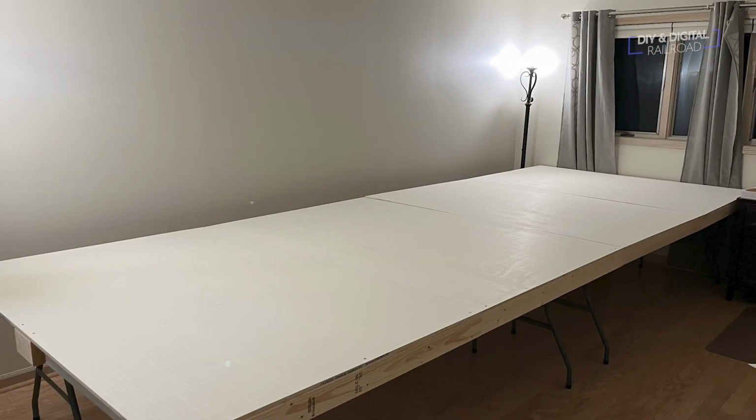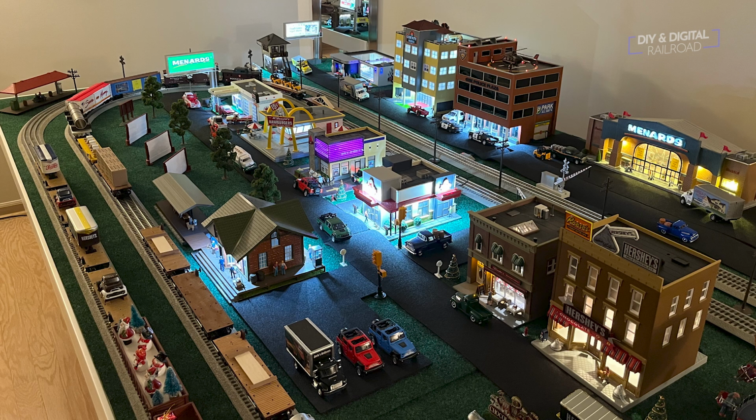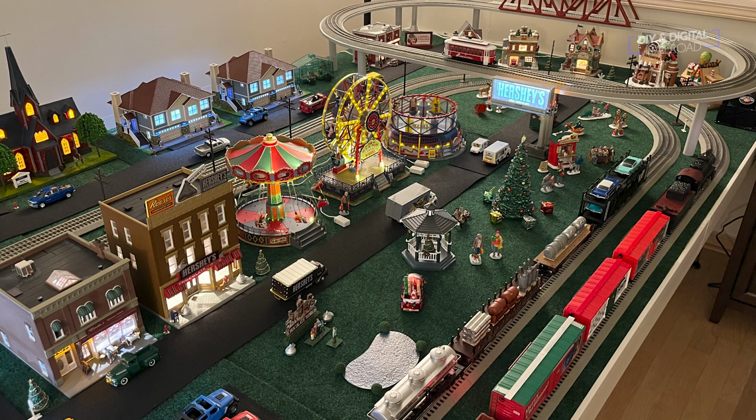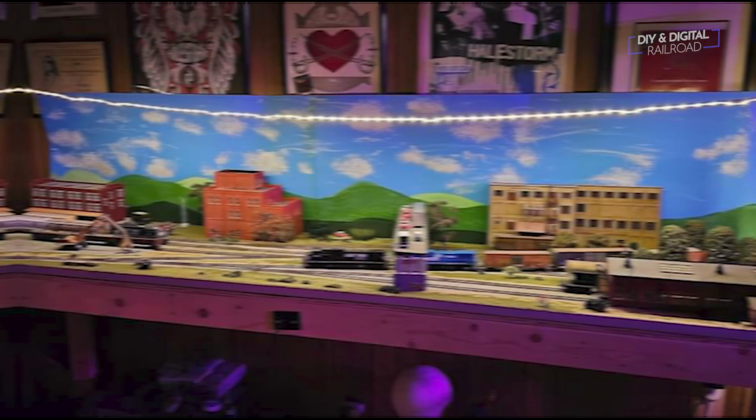Great job. Check out this model railroad from Andrew Shuck. Andrew has an O-scale layout that he shows the start and the construction of it right here. He's got that grass mat with that Lionel FasTrack on there. And then check out what he's got so far. This is just fantastic. Look at all this stuff. This is one thing I'm envious about O-scale with, is all the cool accessories and everything. I also love the elevated track with the streetcar on there. Great job.